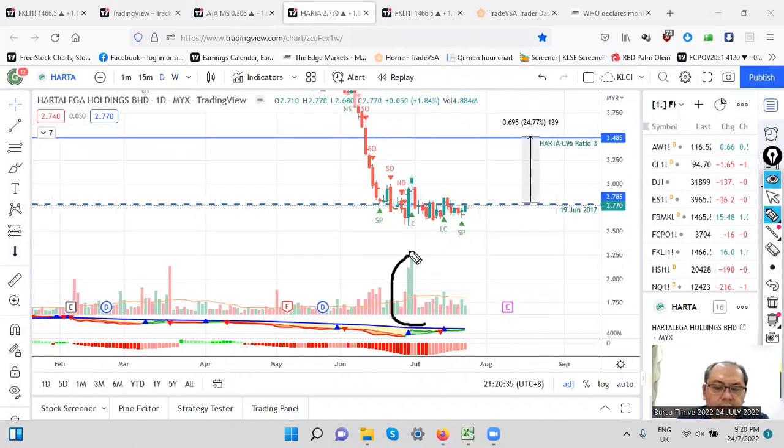This one is a stopping volume. Bad holding is also the same, but with stopping volume you usually have a longer spread. This one, after the drop, goes sideways like this. So it's still not really forming a very good bad holding. Also, it's a puzzle.